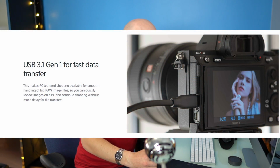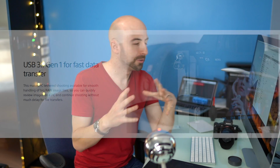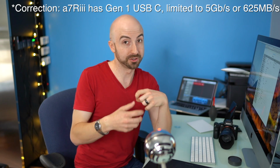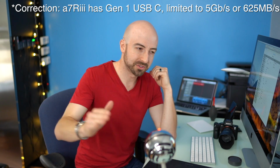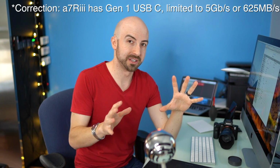Let's talk about the USB connection on these cameras. On the R Mark III, you have the old USB micro as well as a USB-C 3.1. What does that give you? If you're someone who shoots tethered, this is fantastic. USB-C can go up to 10 gigabits per second. That's 1,250 megabytes per second. Whereas the old USB micro was only 480 megabits per second, up to 60 megabytes per second. Now, 60 megabytes per second sounds like a lot, but you'll never hit 100% of those ratings. So that is a huge difference in bandwidth.